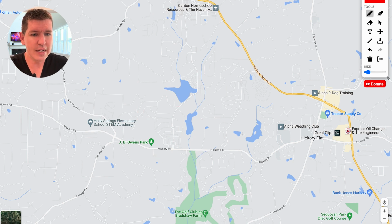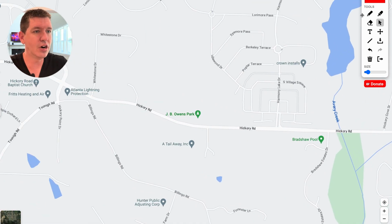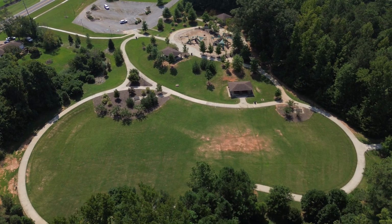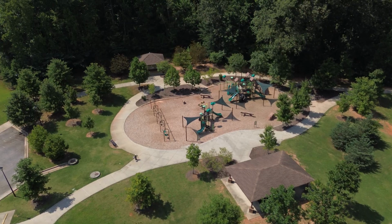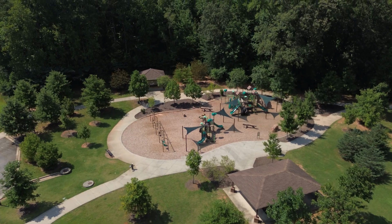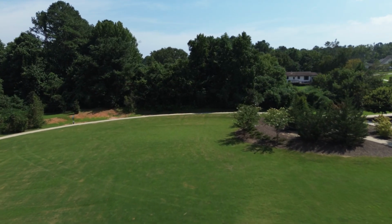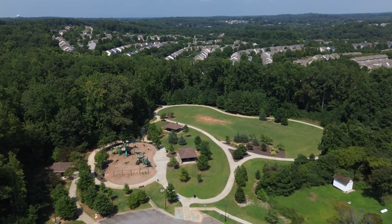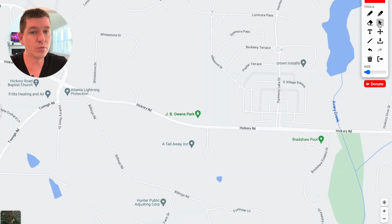Ton of people living here. And right next to that, as we move along Hickory Road, is this park. Tons of great parks in Cherokee County. J.B. Owens Park, and all the parks are fantastic. This one included. There's a great playground, paved walking path. There's a big flat green space in the middle, and then there's a shaded trail that leads over into a creek and some little hiking paths throughout the woods. And so I just love that. I'm at that park at least once a week, if not twice.